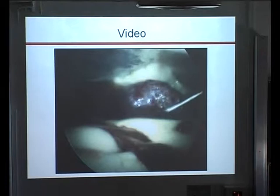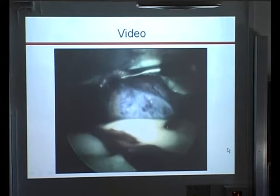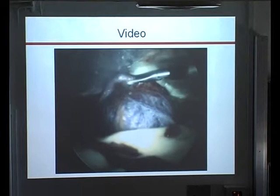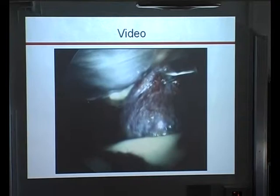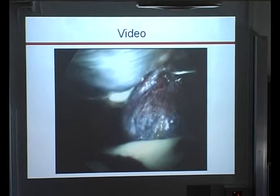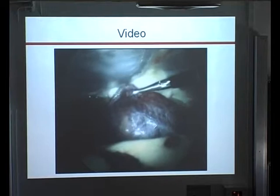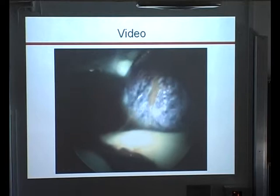So here I've brought a video. It might be a bit dark, but I hope it works. So here you can see the bladder. It's quite hemorrhagic, and you have fibrin on the surface of the bladder. Here's an endoscopic forceps to get hold of the bladder. Here's a quite clear uroperitoneum. And at this side, you will see in a few seconds, I hope, the trocar for the catheter. And with the forceps, you can bring the bladder near to the abdominal wall. So here's the trocar.